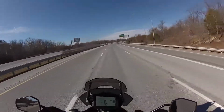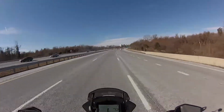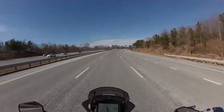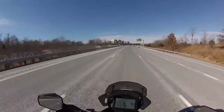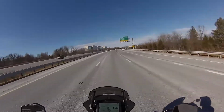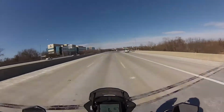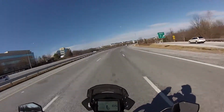Gotta adjust this windscreen. I don't know what the optimal setting is. I'm pretty tall, I'm 6'4", so I may have to get a little bit larger windscreen on it. That's just something I gotta mess with. Might just be natural too. I haven't been on a bike in 4 or 5 years. First ride of the KTM.